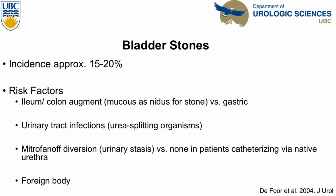So bladder stones, approximately 15 to 20% of these augmented patients eventually get them. Risk factors that were described: if you use a piece of ileum or colon for the augment versus gastric, and it's thought to be mucus that contributes to stone formation. UTIs with urea-splitting organisms. Mitrofanoff diversion versus those catheterizing with a native urethra, and it's thought to be due to urinary stasis or incomplete emptying. And last but not least, foreign body. And the big thing that was cited was when they used dissolvable staplers.